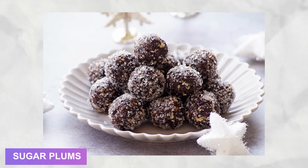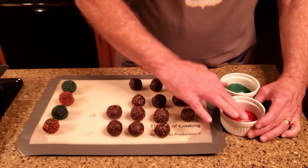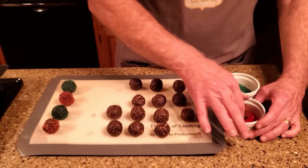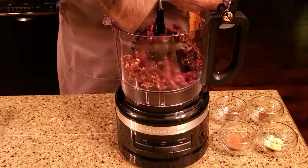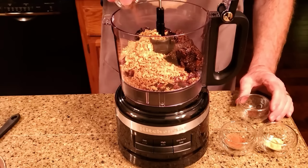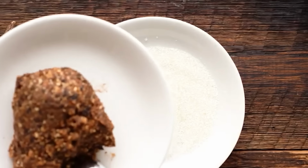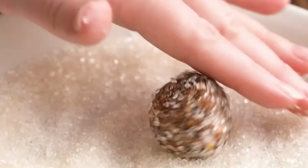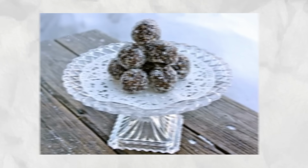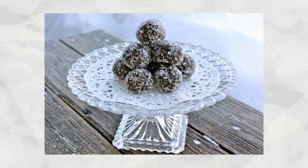Sugar plums were the Christmas confection that inspired visions in children's dreams, though few modern people know what they actually were. These weren't plums at all, but small round candies made by coating nuts or seeds in layer after layer of hard sugar syrup, a process taking days of patient work. The center might be an almond, caraway seed, or cardamom pod, surrounded by a hard candy shell that cracked between teeth to reveal the aromatic core.